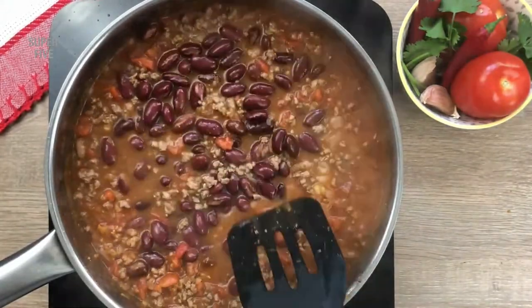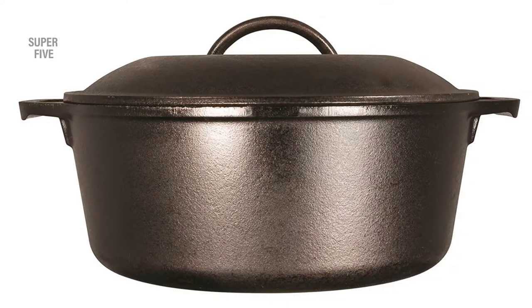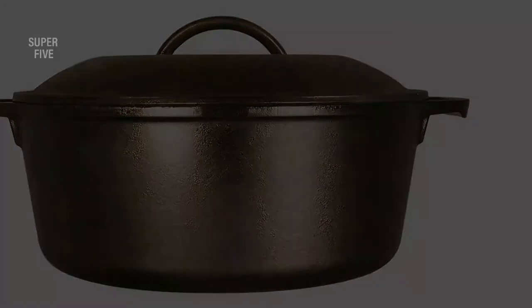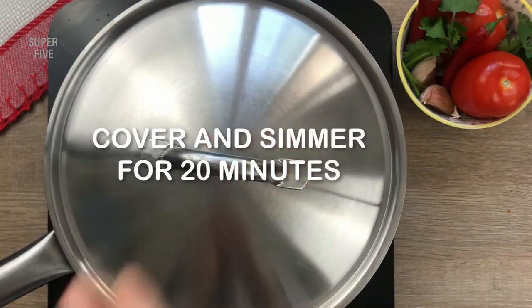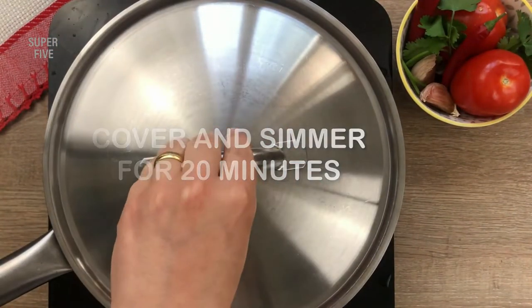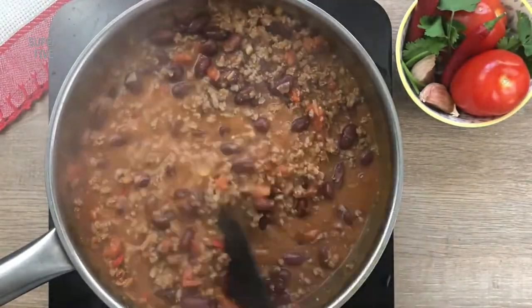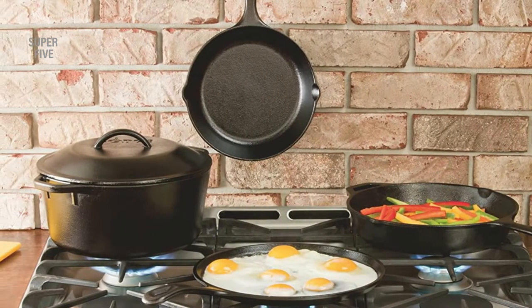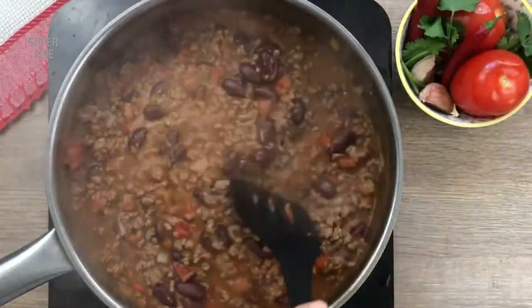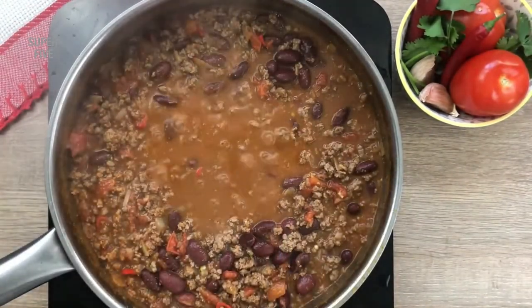Just like the label states, this unit features a construction of cast iron. As you might know, the durability level of cast iron cookware is pretty high. They can withstand a good amount of load and do not easily show any issues. So, you can expect the pot to last for an extended amount of time. However, you will not need to go through the process of seasoning the surface after taking it out of the box. It comes pre-seasoned, and as the brand utilizes vegetable oil for seasoning, you will not have to worry about your chili getting contaminated with chemicals.